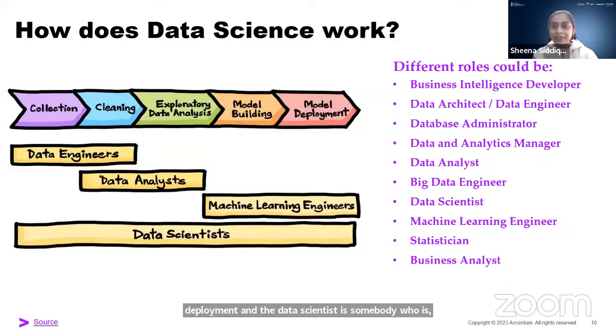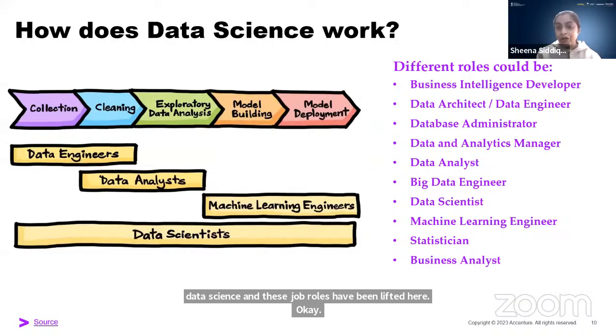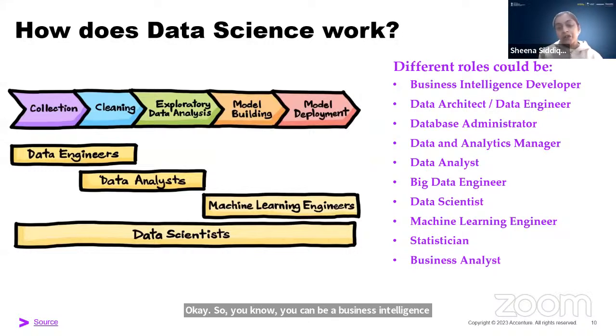Okay. Now, there are different job roles that one can take once you have knowledge and expertise in data science. And these job roles have been listed here. Okay. So it's very, very diverse, very, very vast. So you can be a business intelligence developer, you can be a big data engineer, or you can also be a business analyst. Okay.